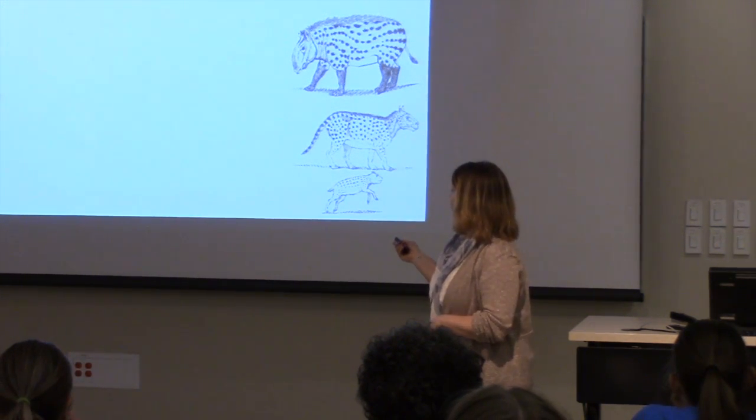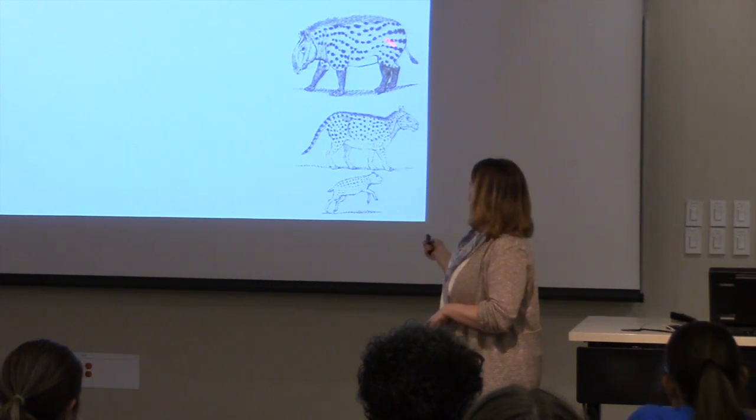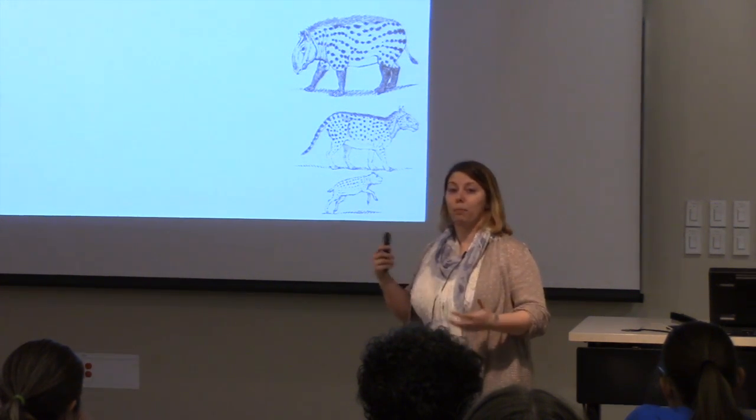Some of them had trunks. I'm going to hope that this button works, okay, good. So this is Brachycrus, and it developed trunks. There were also animals that were potentially arboreal.